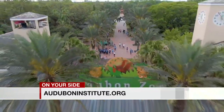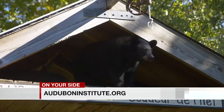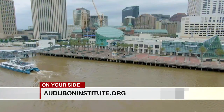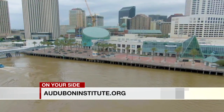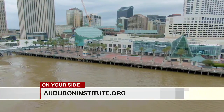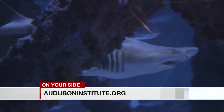And at the aquarium, which was also part of the renovation that included the insectarium, we have a new Amazon Encounters exhibit. We have a 13,000-gallon shark and stingray touch pool. And we have beautiful sweeping views of the river and just all of the marine and freshwater life you would ever want to see. And it's beautiful.